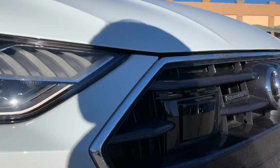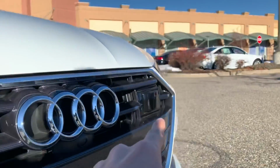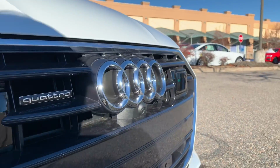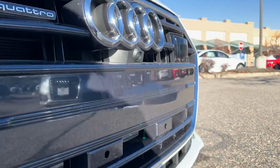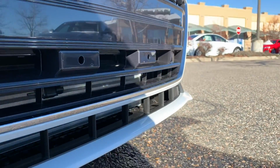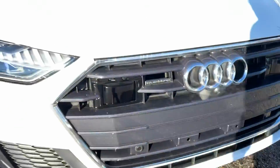Very cool. Up front in this grille, Quattro badging. You have our radars here for some of the adaptive cruise control, driver assist features. 360 view camera underneath there. Coming down below, your normal sensors there for park assist, things like that.